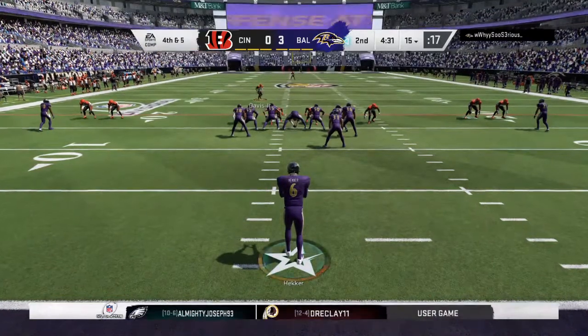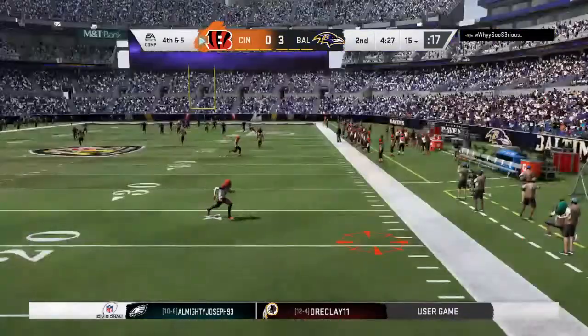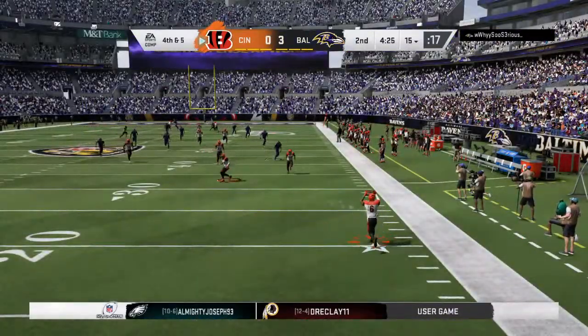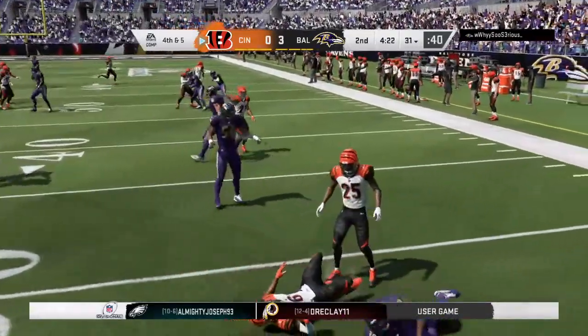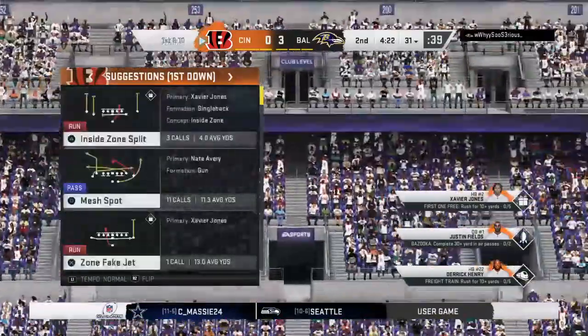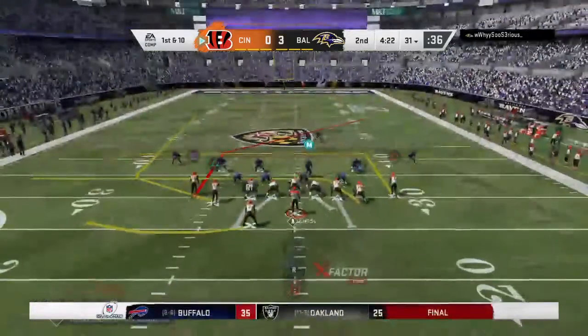So on 4th down, here's Johnny Hecker to punt it away. And this is away. It's a high kick, and he got all of it. Pulled in at the 24. Call that one an even 60 yards, 6-0. And the Bengals will take over here 1st and 10.